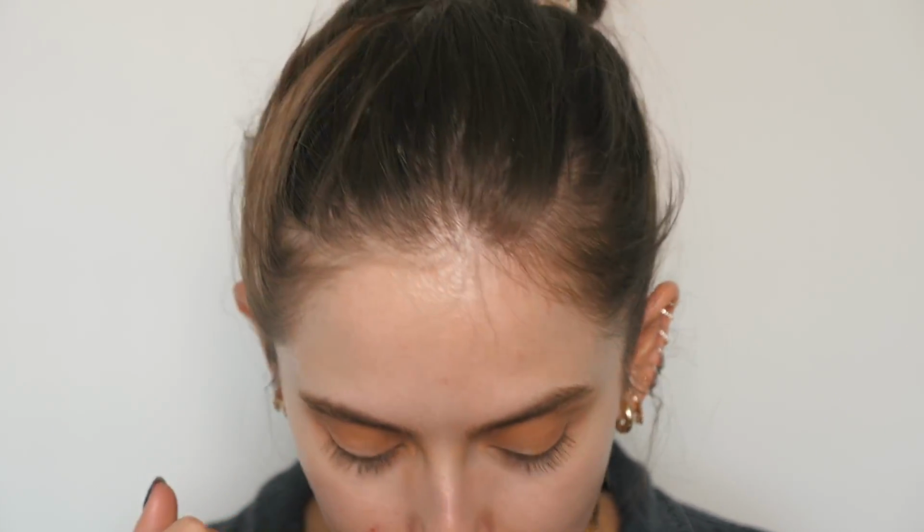I picked it, it was a blocked pore that was definitely gonna become a spot, so I squeezed it, but I squeezed it when I just put cream on, so it all went wrong, and then obviously I've made a little scar there now, so I've probably made it worse than it was gonna be.